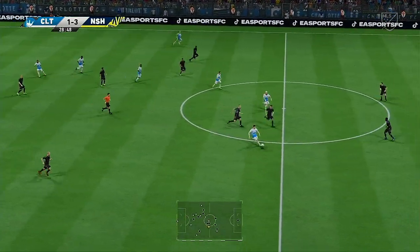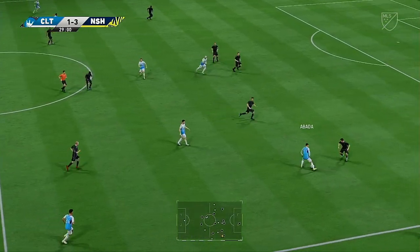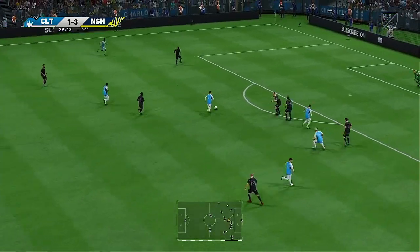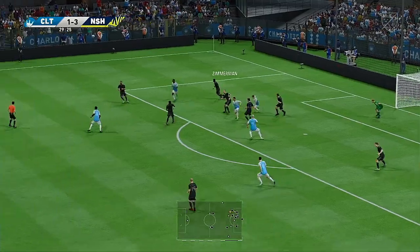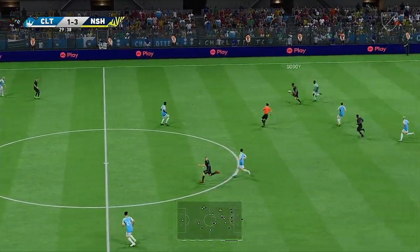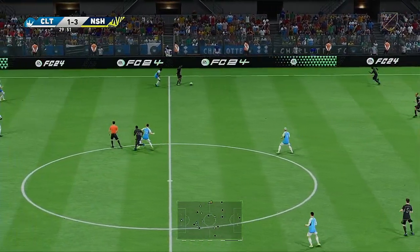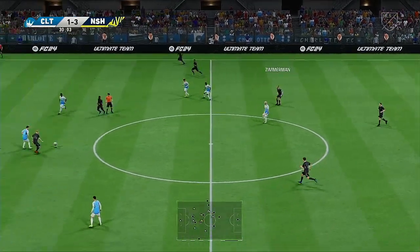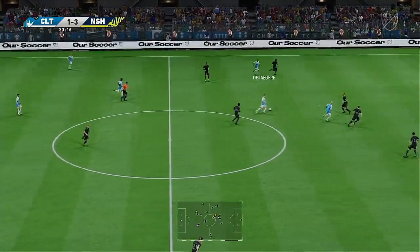Now the quick counter-attack could be on. Leal Abada. Could pull one back here. Oh, great defending. Aníbal Godoy. Walker Zimmerman. Well, did well to win the ball back.